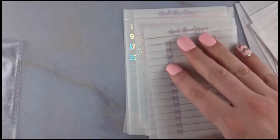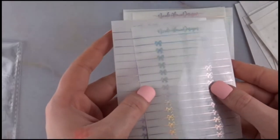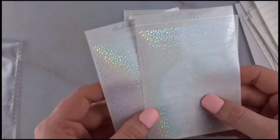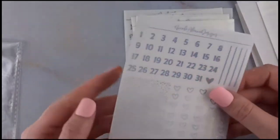All right, so next we have hollow. I got two of them. Look at that hollow. It's very interesting. You don't want direct light on it. It's so pretty. So there's the bows, and then this is like the confetti, the sampler.